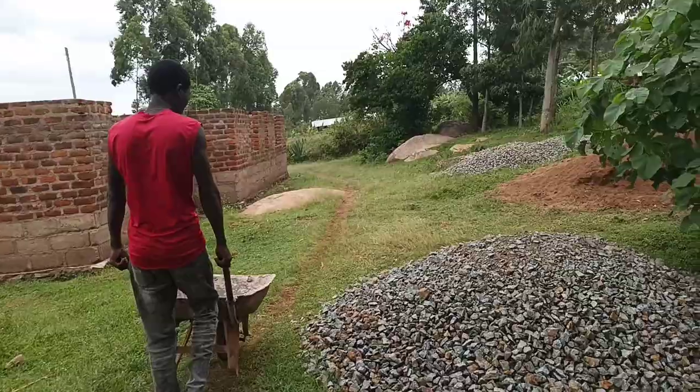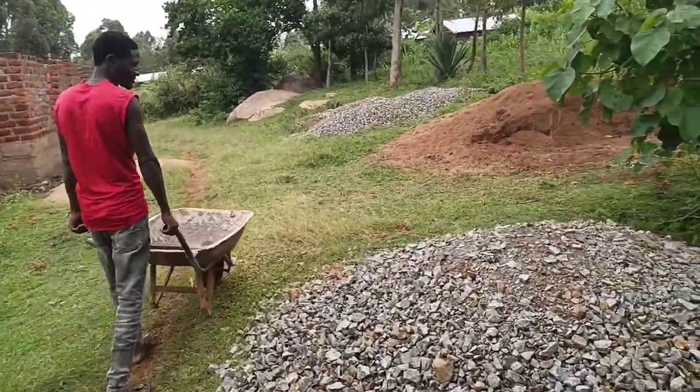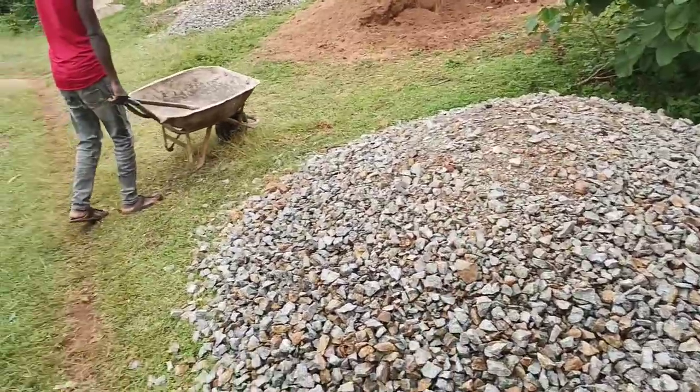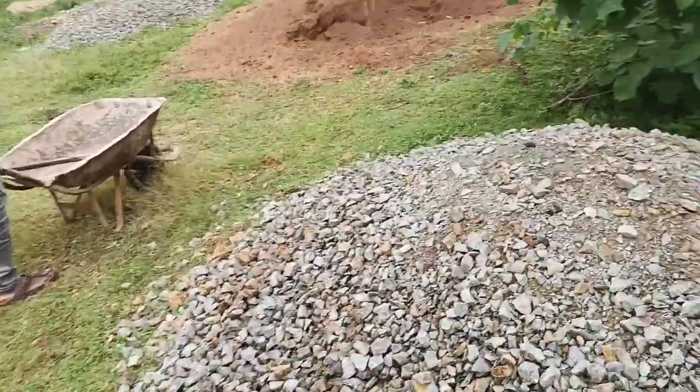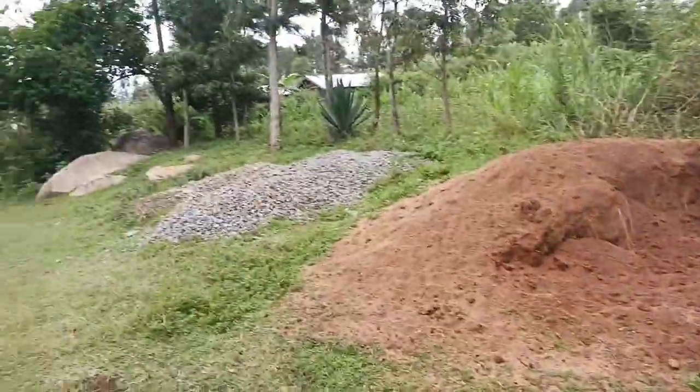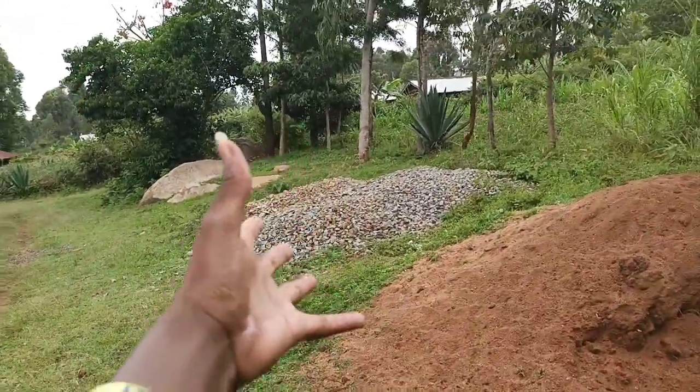So here is where we remove some materials. Ready, I have the ballast right here. This is the ballast, or kokoto in Swahili. Right here we have sand. Also we have more ballast right there.